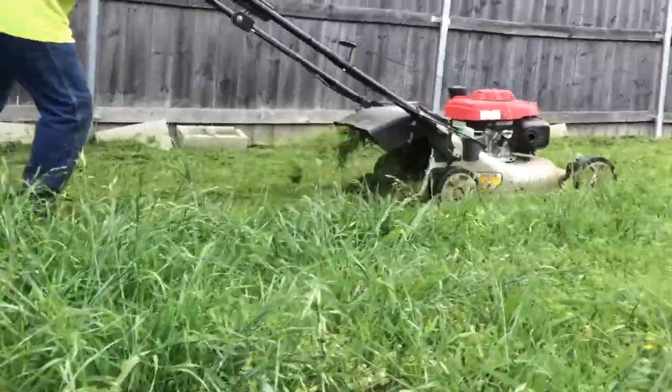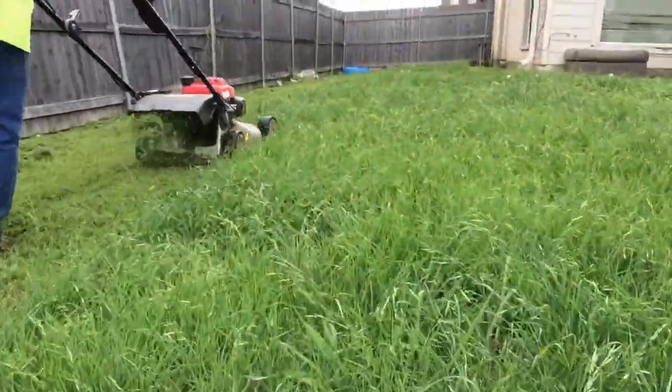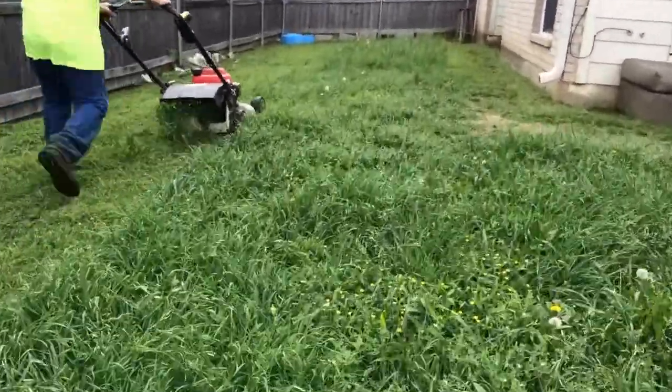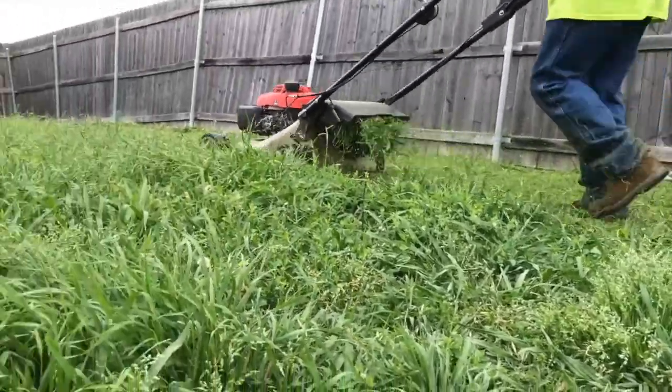It's all good, guys. As you can see, I have no bag. I'm just shooting it all out through the back of the mower. And it's pretty dang good.